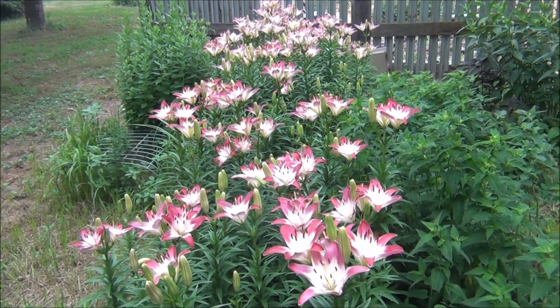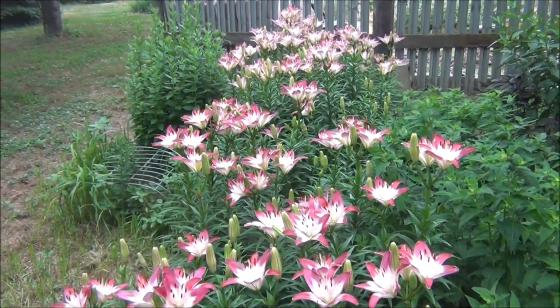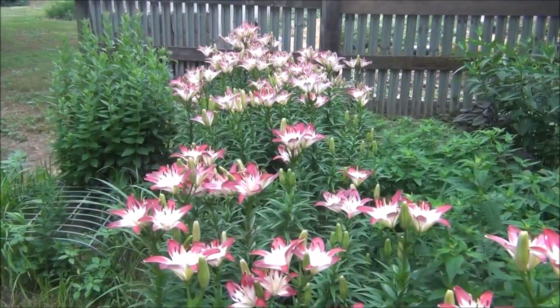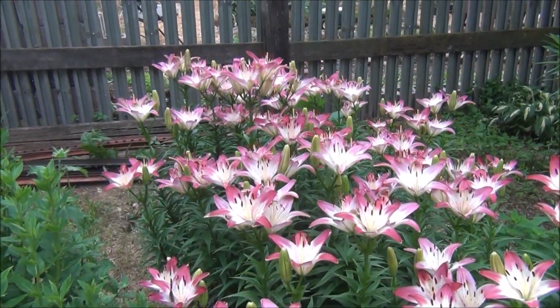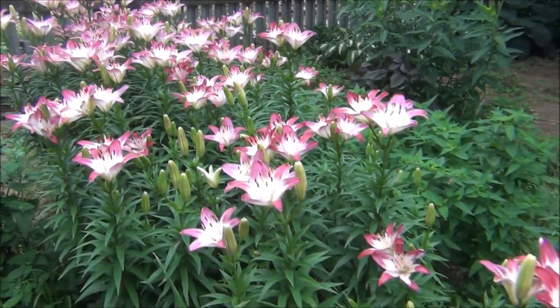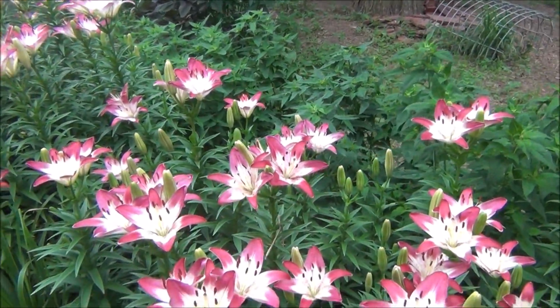We're at a couple days later, more blooms. Really pretty, aren't they? Going to catch the moment because it won't be long, and if we get a rain or a wind or hail, these will be gone. So I wanted to show you everyone. What do you think of these beauties?